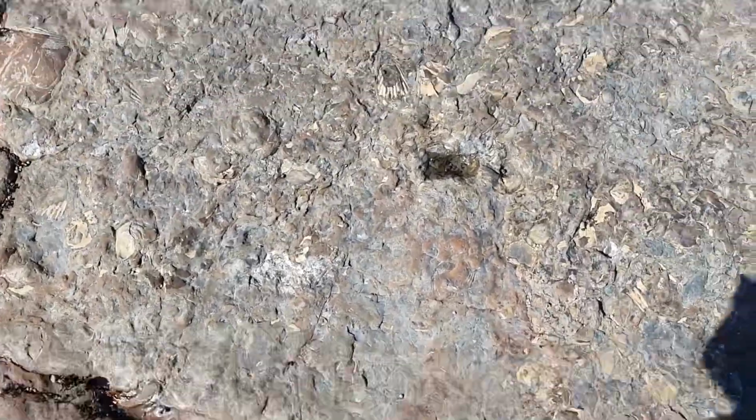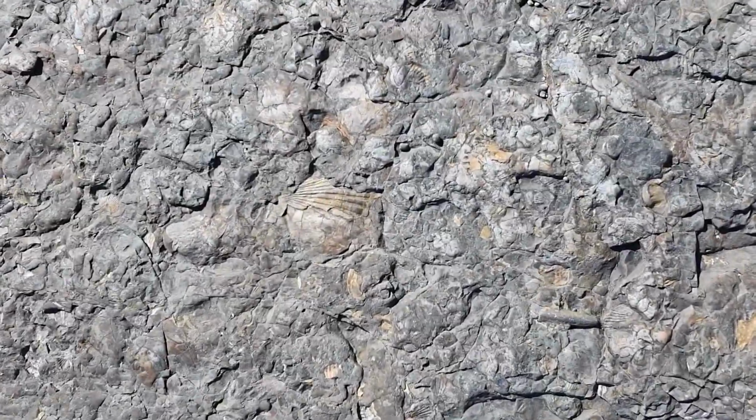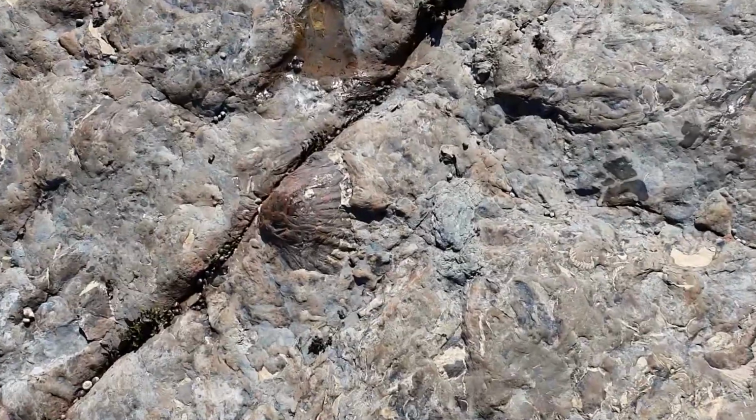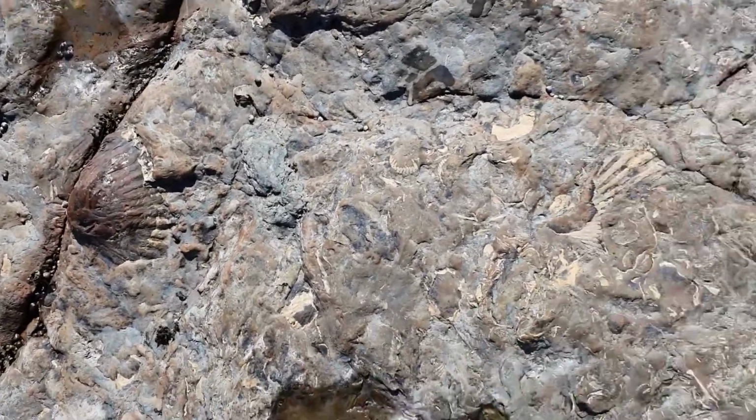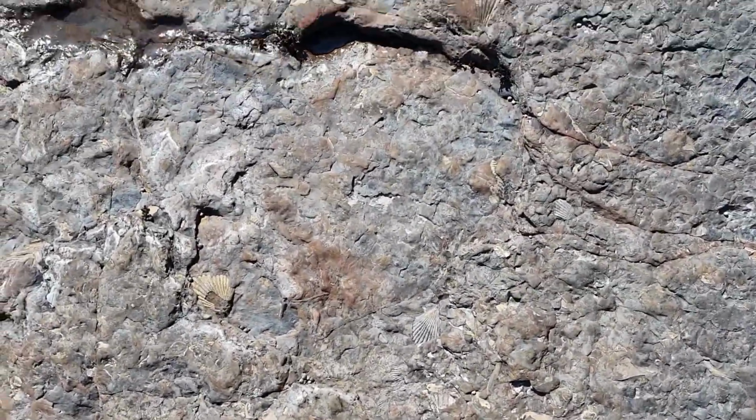So this bit we're walking along here, this is called the Pectin Bed, and it'll become very obvious why it's called the Pectin Bed very shortly, because they're everywhere. They're the most common fossils in this bed, hence the name of the bed. This is sort of a geological marker so that you know where you are in the sequence. So this is part of the Middle Lias, so still lower Jurassic but a little bit higher up, and the bits that we're looking for are mostly the base of the Upper Lias.